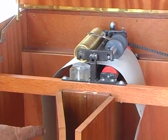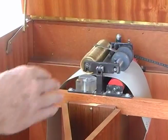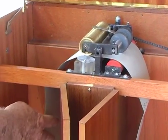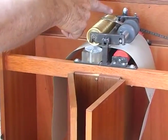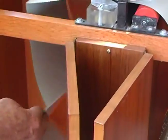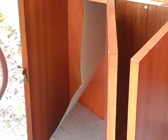You can't see the pipes right now because they're boxed inside behind these and underneath this organ. This plays 39 pipes, and each of the notes are right through this tracker bar, and they're played by these little books of music when you crank the music.